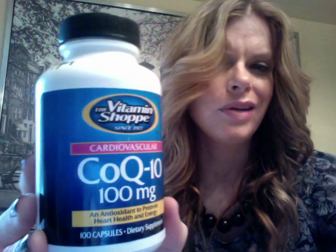Moving on. Fatigue, which is a big problem in Lyme disease or any kind of chronic illness. So you have antioxidants that promote health and energy, CoQ10, which is kind of another basic one. I take it once at night. You can see I write it on the bottle.